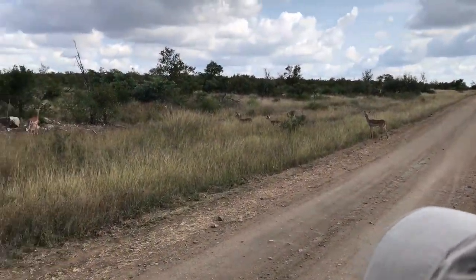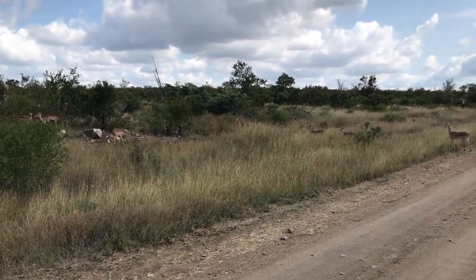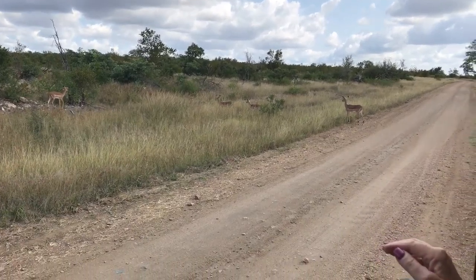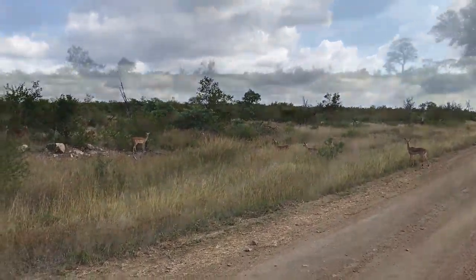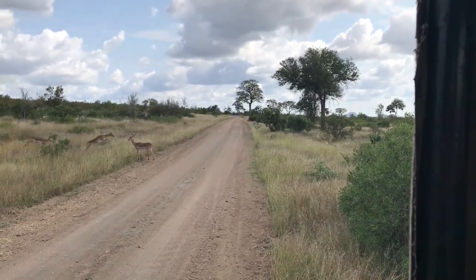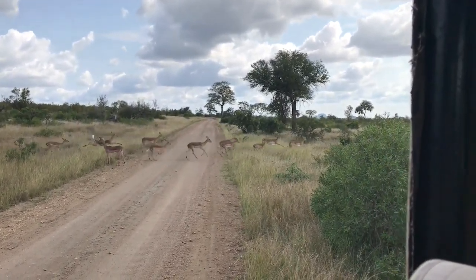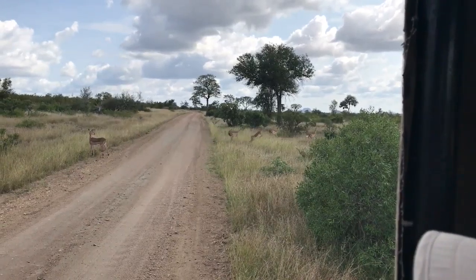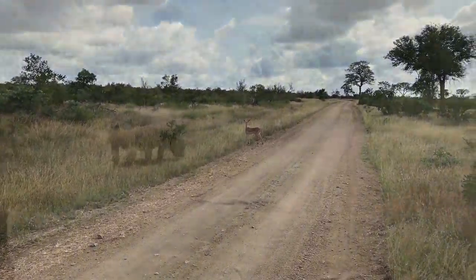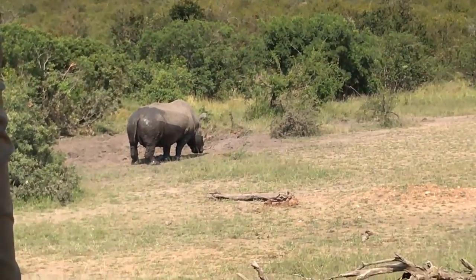How big a herd do they usually travel? Well, we saw some impala. We saw them crossing the road, leaping across. They're in groups. Look at their legs. Oh, beautiful. Look, more. Wow. I got you, girls. Here comes some more. They're exercising. The morning gym. Oh, we finally got to see a rhinoceros.